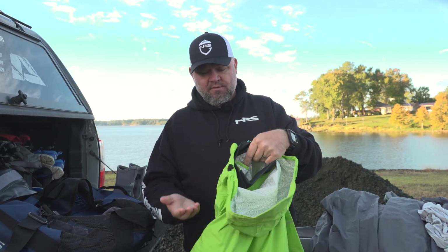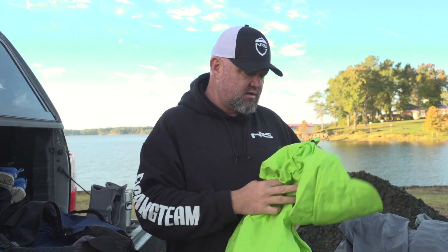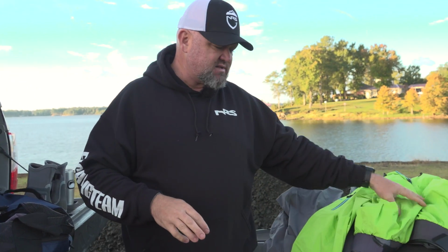The only reason, again, it's not a dry top is that it doesn't have a full gasket on the neck. So should you end up in the water, you're gonna get a little bit. I generally tell people you're gonna get a half a cup or so inside your suit, and then you're gonna be fine. Now, if it's super cold outside and I've got my semi-dry top on with my bibs, when I put this on, I'll show you exactly why they work together as a system to keep the water out.